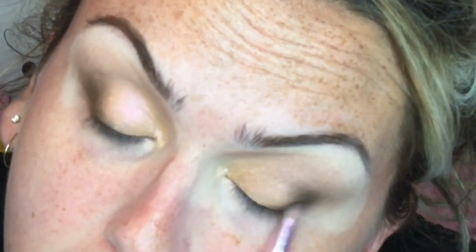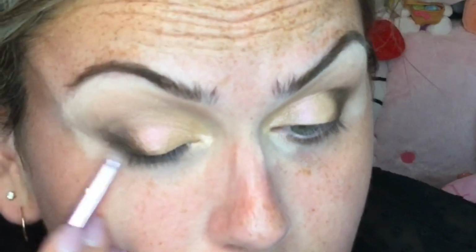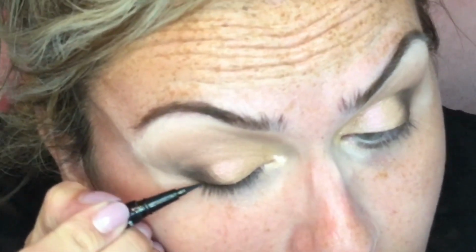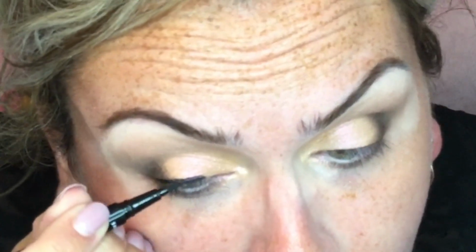You can basically do this with anything. Any lid color you want. Just do this on the outer corner and chuck the lid color on and you're set. Honestly, love it. And you really want to make sure that this is all nice and blended, and soften the edges.